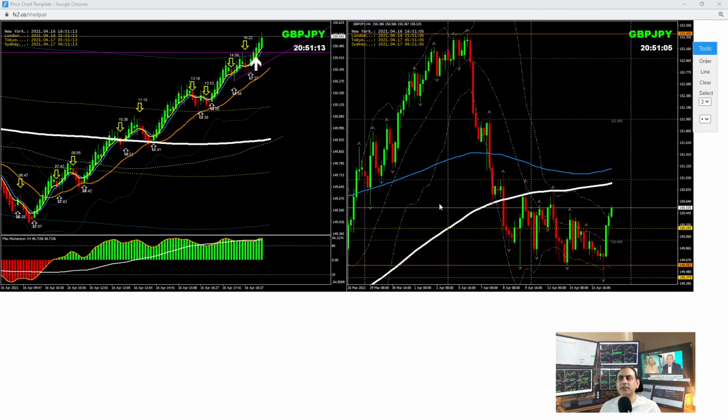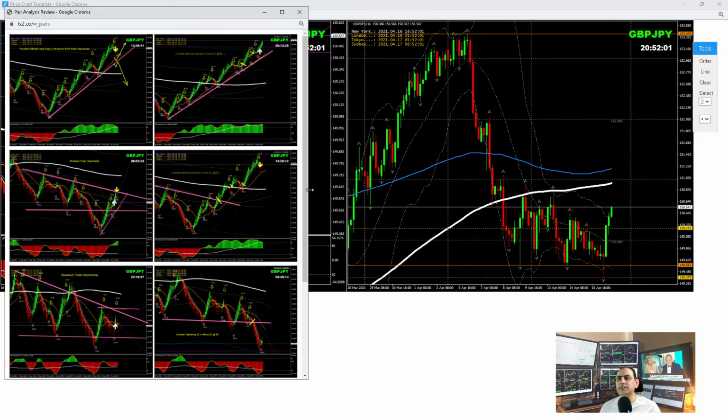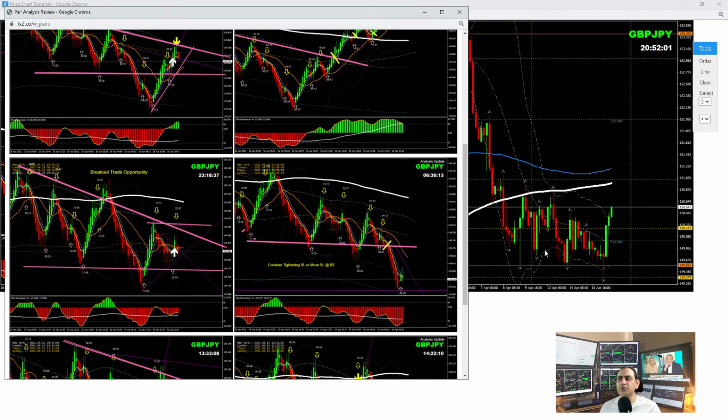Let me share with you that analysis on pound yen quickly. Okay guys, so if you look here, this was the analysis. You can see this was the breakout short trade. I did the analysis last night and explained to my trader, look for this breakout. Based on the momentum we were expecting a breakout short.